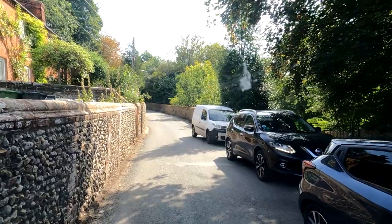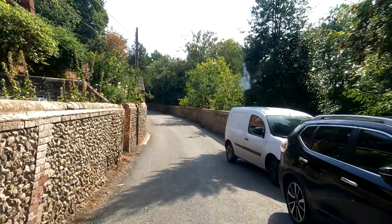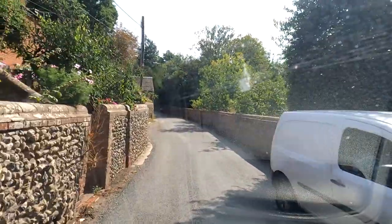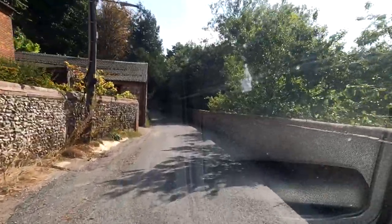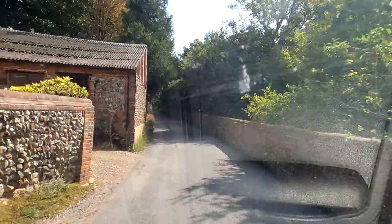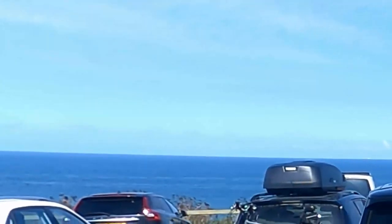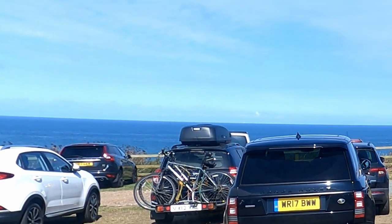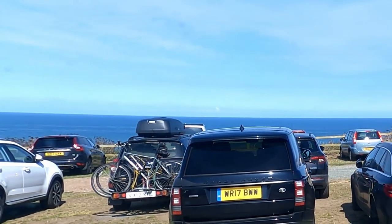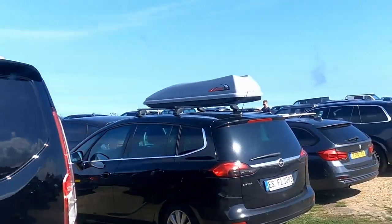There was more cars, causing even more chaos. But the journey continues without further interruption. We're a little bit too early to get onto the campsite, so we decided to park up in the car park at Cromer. It cost us £2.80 for 2 hours and it does have a lovely view.